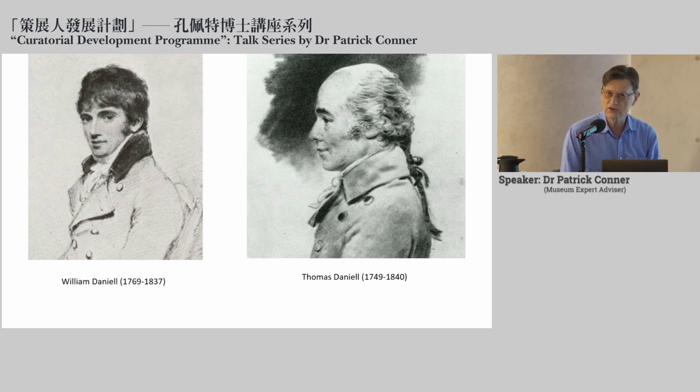And these two people here, we'll talk about first, they're a team, an uncle and nephew team. Thomas Daniell on the right and his nephew, William Daniell, on the left. Now, Thomas Daniell actually did start off as a coach painter, painting coats of arms on the side of carriages. Then he attended the Royal Academy schools, got to start exhibiting at the Academy, still couldn't really make a go of it. Then his nephew came to live with him after his father had died early, and they decided to team up and get permission from the East India Company to go to paint in India, which they did.